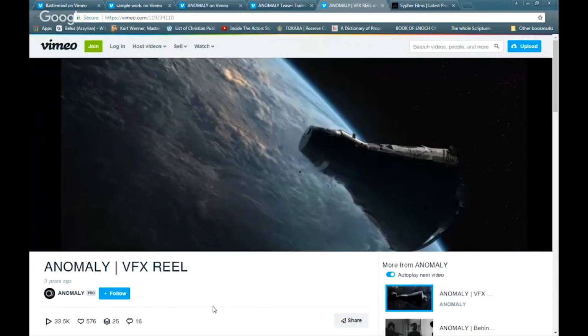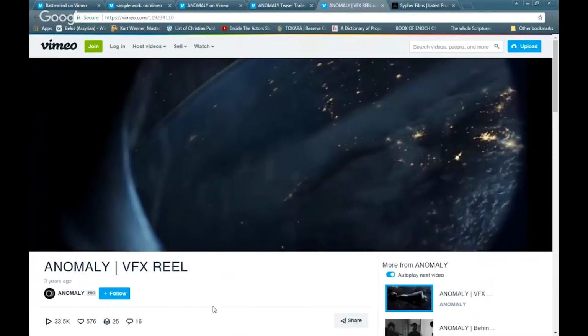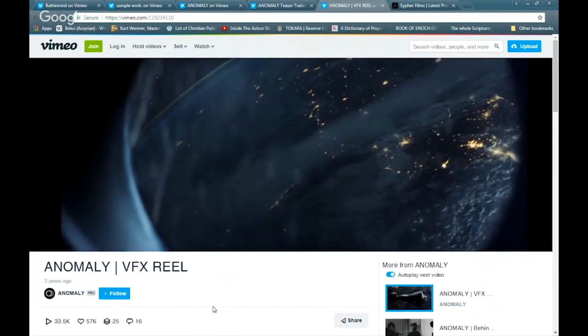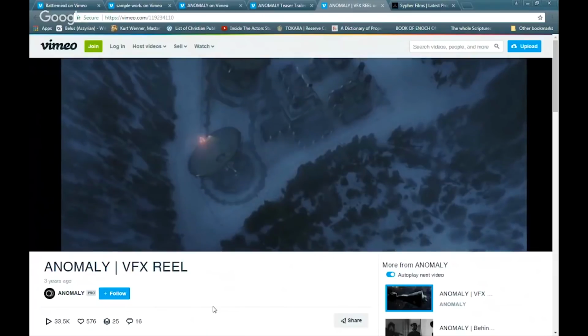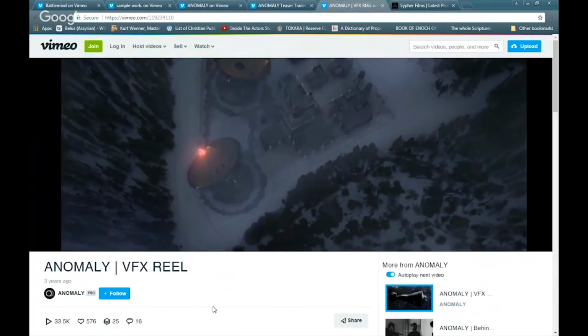And by the way, this just shows how easy it is to create a realistic looking space program in Earth. Yeah, but look at this. How awesome is that?